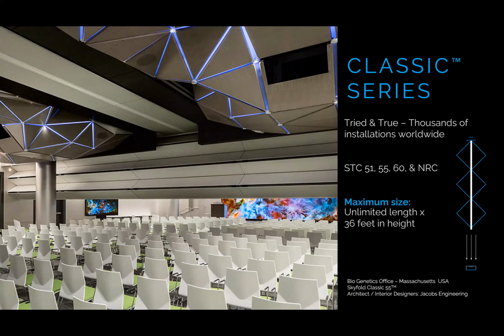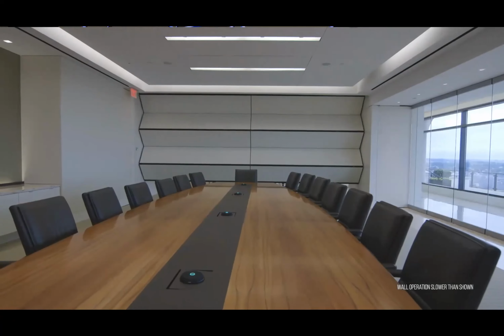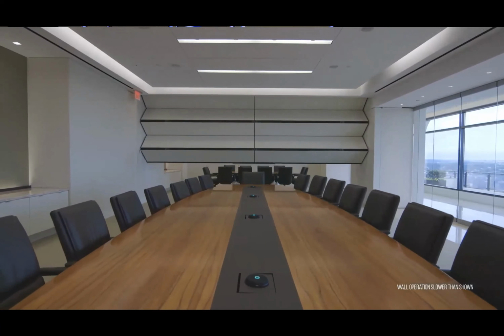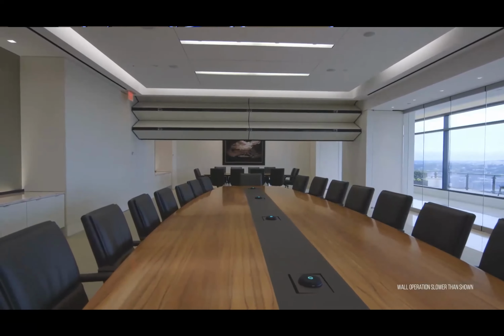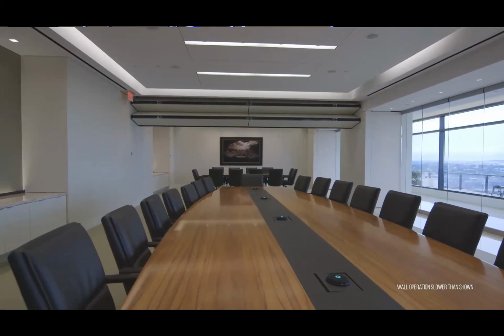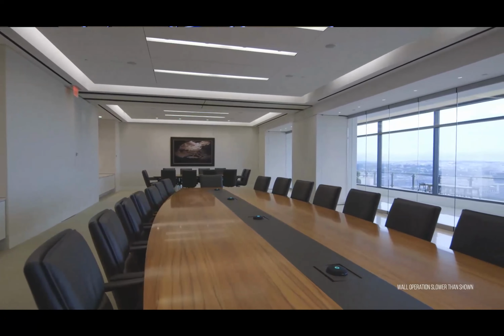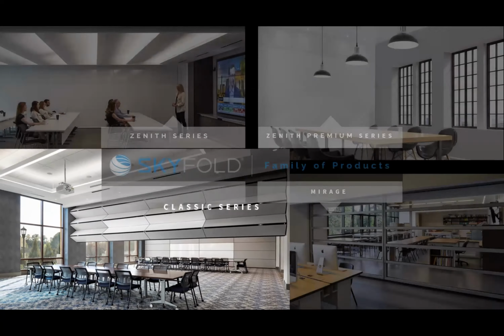When we need to expand beyond 12 or 14 feet in height, we turn to the Classic because we have the ability to go up to 36 feet in height as a bottom of pocket dimension or finished ceiling dimension. And notice that it closes much more like an accordion as it folds up and stores in the plenum. And that is our Classic series.